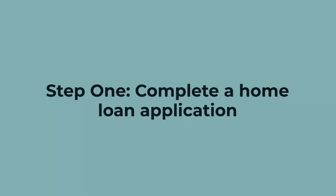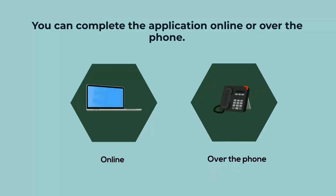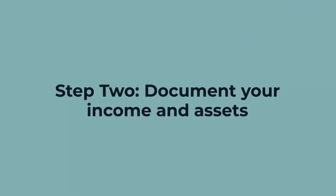Step 1, complete a home loan application. You can often complete the application online or over the phone. After the application is complete, your lender will pull a 3-bureau credit report that will show your credit score and credit history. Step 2, document your income and assets.